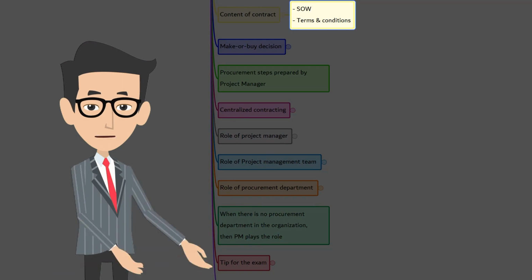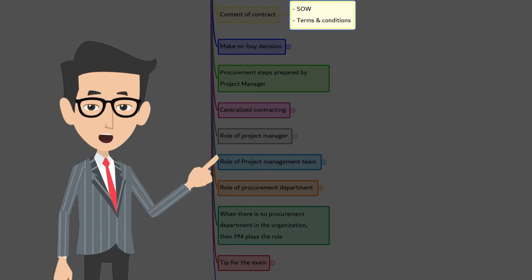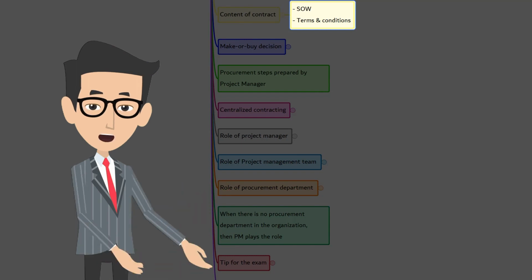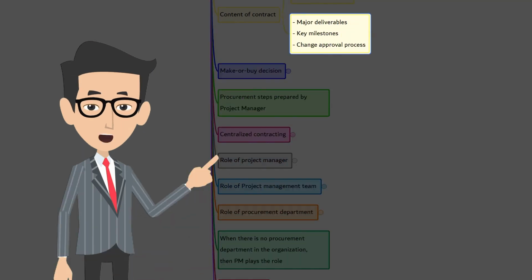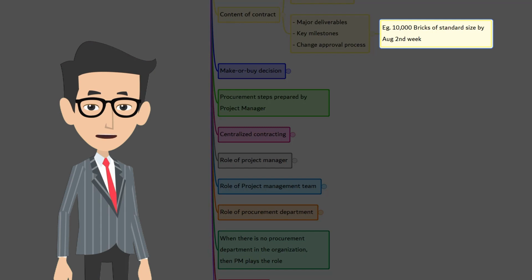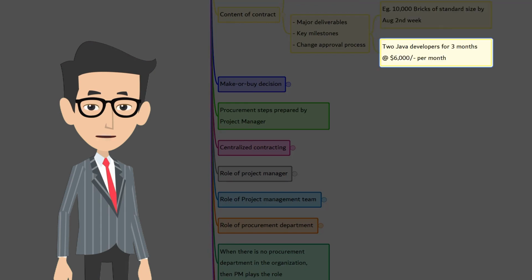The procurement statement of work, SOW, and terms and conditions of the contract are the key input in many agreements. The procurement SOW may have other names such as technical statement of work. It can contain inputs such as major deliverables, key milestones, cost objectives, change approval process, etc. You may procure not only product or service, even the human resources from outside organizations. If it's a product, an agreement could be as simple as mentioning purchase of certain items of defined quantities. For example, 10,000 bricks of standard size to be delivered by August second week. If it's a human resource, then you can mention the number of people for so many hours at specified rate. For example, 2 Java developers for 3 months at $8,000 per month.